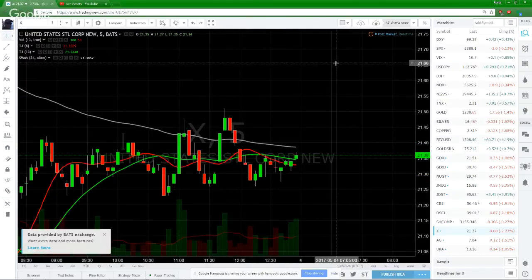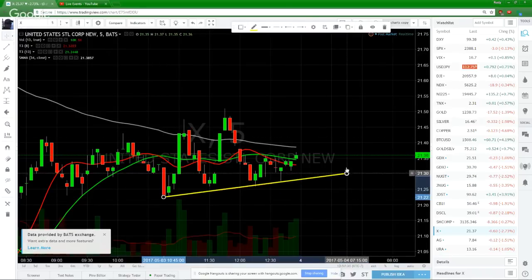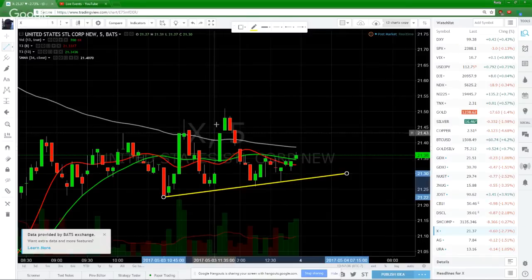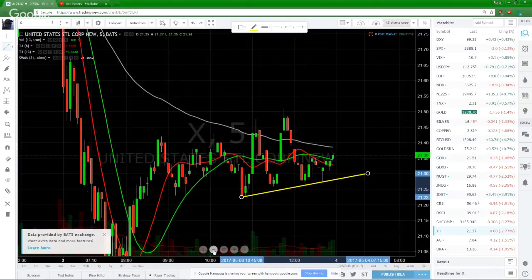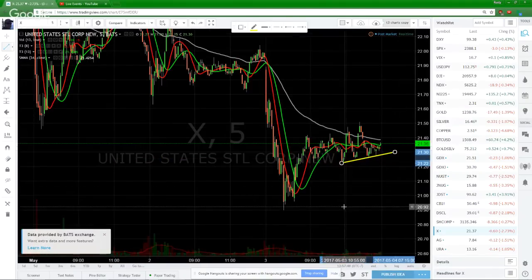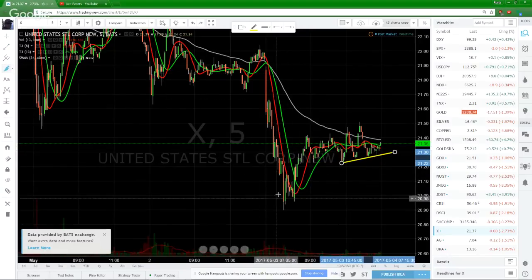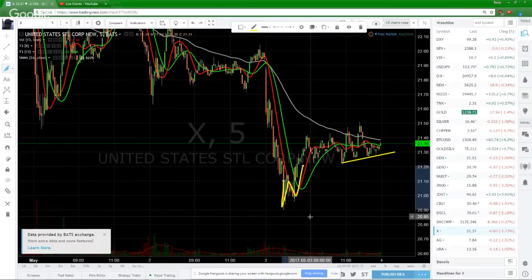Looks like the 5 minutes shaping up nicely. Might get a pop out of this in the morning for steel. The higher lows. Just use the 34 as your resistance. Use previous highs as your support. You're in a pinch on the 5-minute chart. I got a double bottom here. It's a W bottom, double bottom.